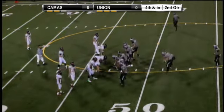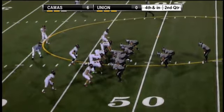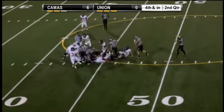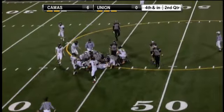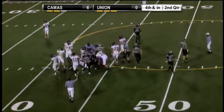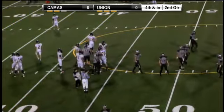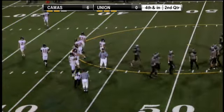4th and inches again. Matt Walker assisting on the last tackle. Let's see what they do here. Same formation, quarterback dive, and a good line surge that time on the quick snap will be more than enough for the first down at the 43-yard line. They'll get about a 4-yard push out of that quick hitter.